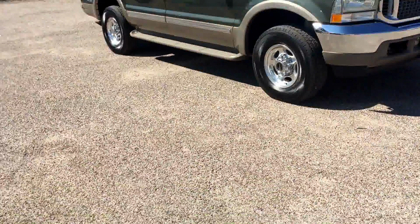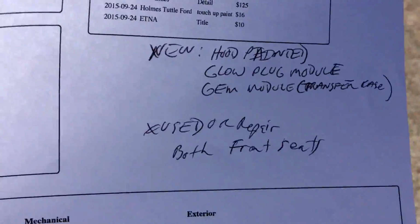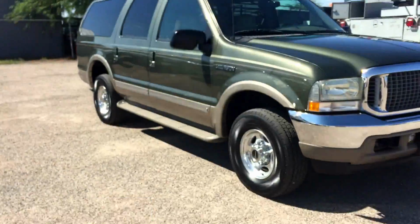Anyway, we brought it here to Tucson, obviously. We do an inspection. This is what an inspection looks like. And then I've got my old man cheat sheets over here, I call them, because I'm geriatric and I've got to write it down. We painted the hood.